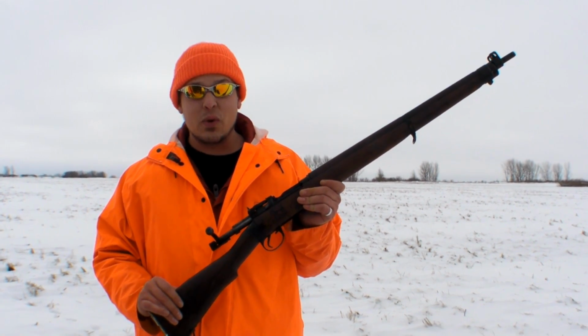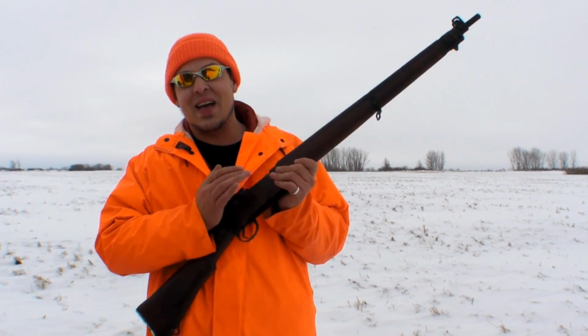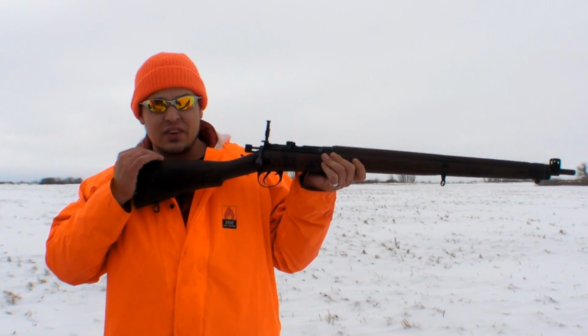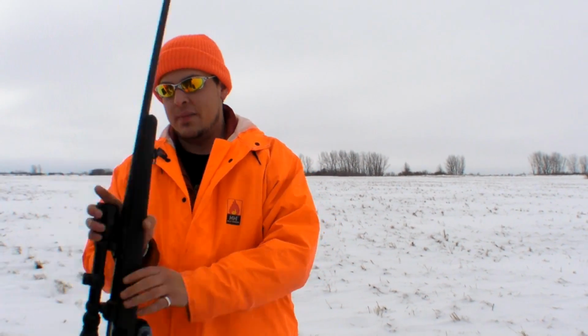It's an authentic World War II rifle. It once took a shot at Hitler. We all know how that panned out. Now, it has iron sights on it. It's very, very accurate, but it's hard to see things that are far away. So, we come to something a little bit newer.